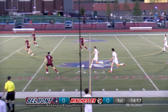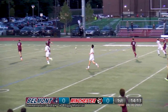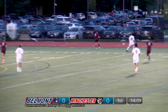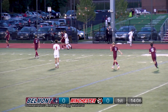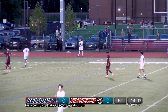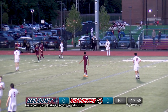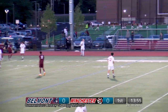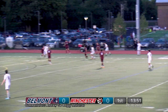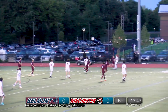And now Winchester will have a counterattack. On the run is number 11. And lovely block by Nikola there to let the danger go out. And Sam Kutzman will clear the ball. Winchester now with a substitution. Number 3 goes on for number 11. Great shift there by Winchester, number 11. And now Andrew Schreiner will clear the ball from a dangerous Winchester throw.